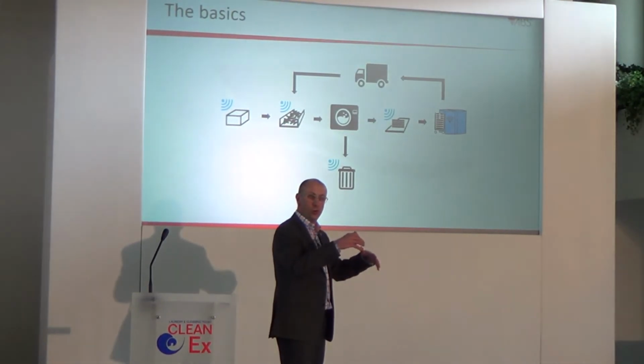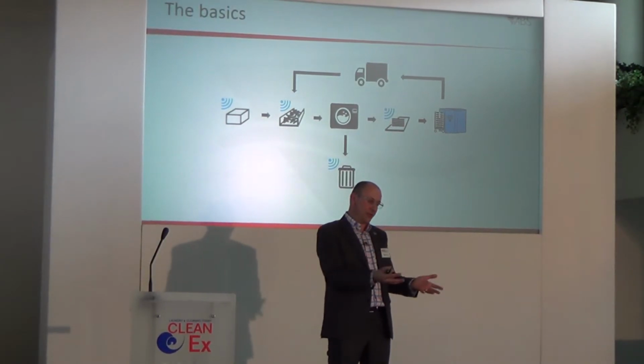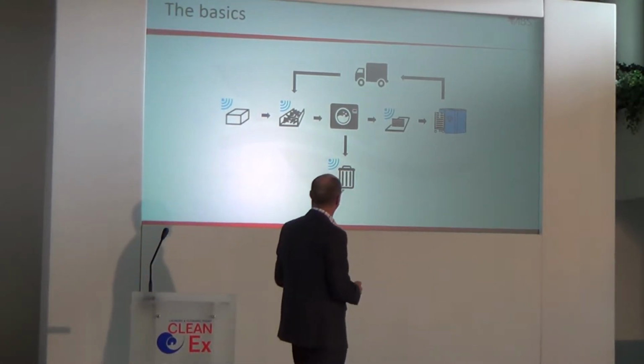Other ones, you shut the door, and when you shut the door, basically everything will read, and the same thing happens in those units, is that when there's no more chips being read, then it assumes everything's been read, and then the door's open. So it's a bit of a different scenario.